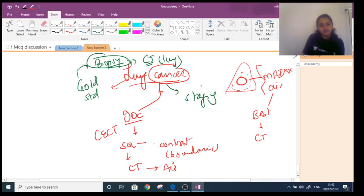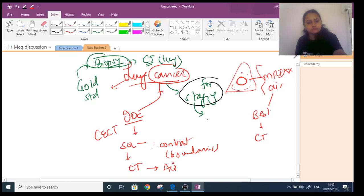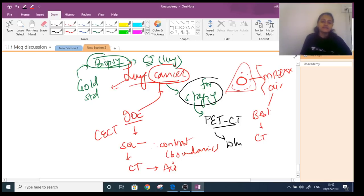What is the investigation for staging? For staging of lung cancer, what would be the investigation? For staging, what do we do? Very good, Shreya. For any cancer staging, we do PET CT. Why PET? Because it scans the whole body in one scan. So you can look at the primary cancer also, plus you can look for the metastasis in the entire body also.